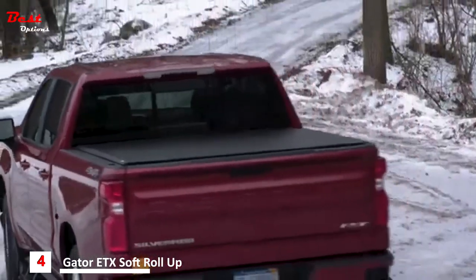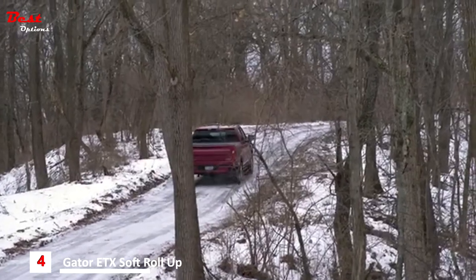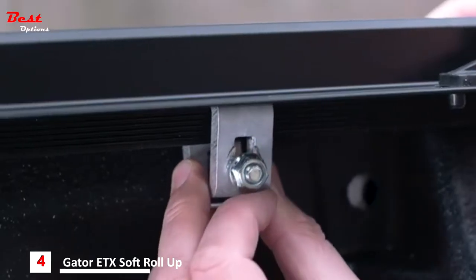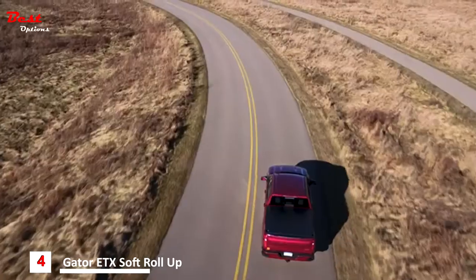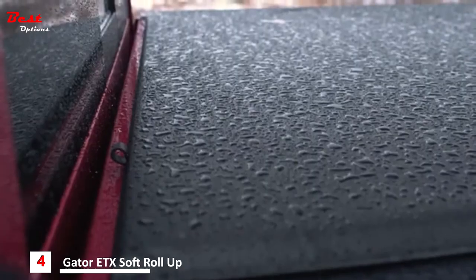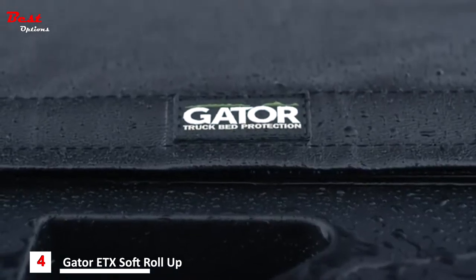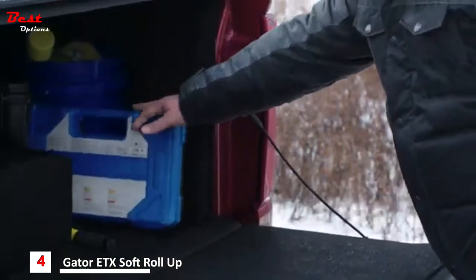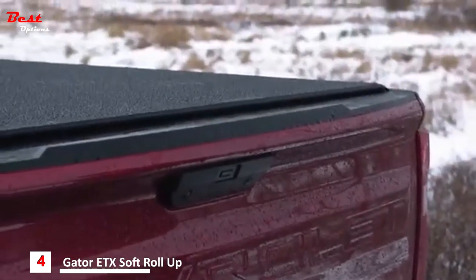Our cover has a number of features that set us apart from the competition. You can install the ETX in less than 15 minutes without the need for any drilling. Its automotive grade front and tailgate seals keep the elements and weather out all year round. The unique design of the rear seal allows you to open and close the tailgate with the ETX closed.